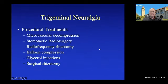In terms of procedural treatments for trigeminal neuralgia, we're going to hear from a variety of speakers today about the various different options. And here's a list of the most common options. I think that there will be extensive discussion on microvascular decompression, so I'm not going to discuss that. I'm going to focus my presentation for the next 30 to 45 minutes on stereotactic radiosurgery for trigeminal neuralgia. I do want to say that I do think that for the majority of patients, I feel that microvascular decompression is the ideal treatment. And over the course of my talk, I will outline which patients are candidates for radiosurgery.